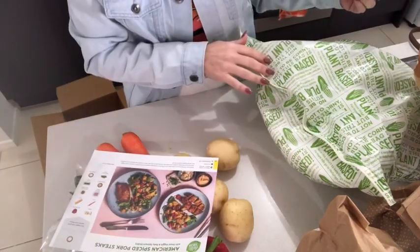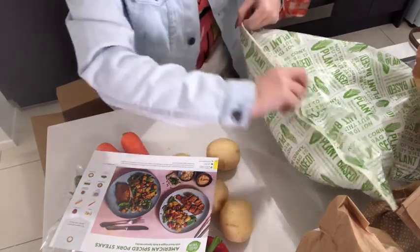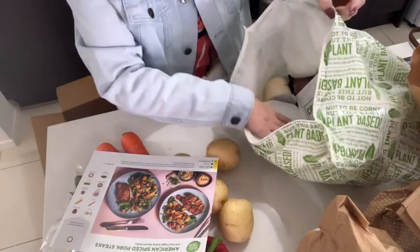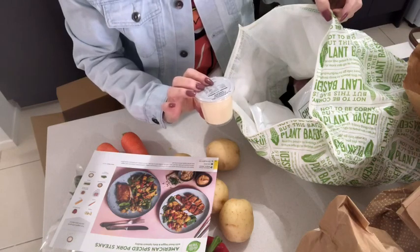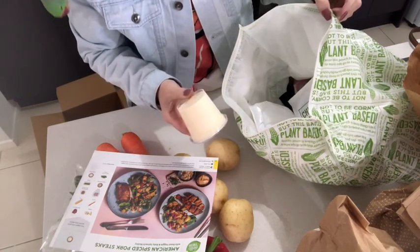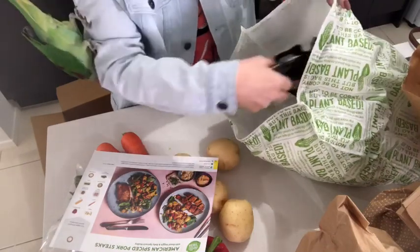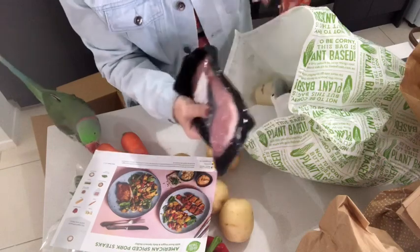And in here, I'm assuming I'm going to find some pork. Oh, and some sauces. Okay, so here are the sauces. Oh, everything's frozen, which is great. Cooking creamy. Okay, so this must be... Archie's trying to get in on the action here. Pork loins. There's two in there.